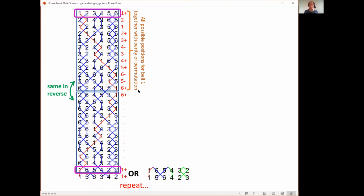Remember, a permutation is even or positive if you can get to it by doing an even number of swaps. Right, so the identity 1, 2, 3, 4, 5, 6 is positive, and then the second one, I did 3 swaps to get to it, so that's actually negative. So if I write down the position of number 1 and whether it's positive or negative, then it turns out I have exactly all the 12 possibilities here. There's a 1 plus somewhere, there's a 1 minus somewhere, 2 plus, 2 minus, and so on.